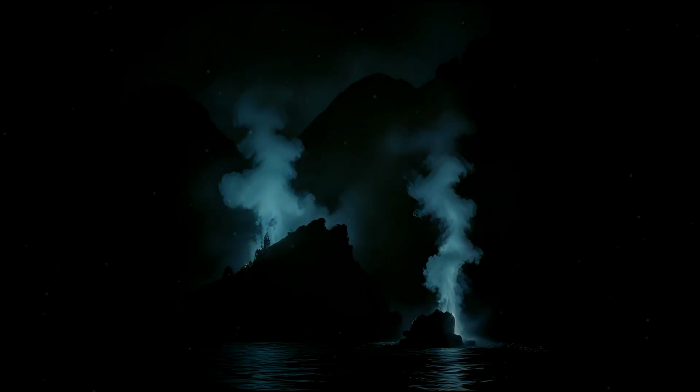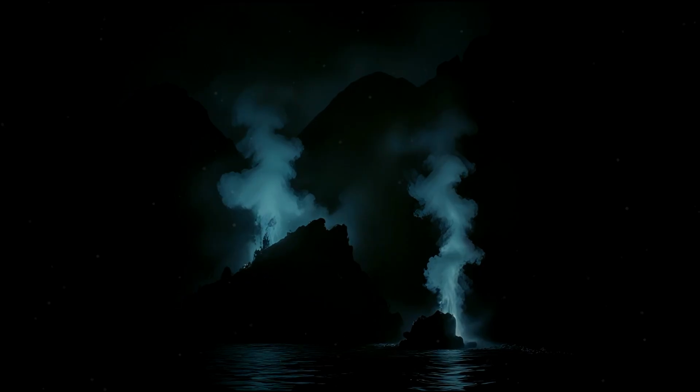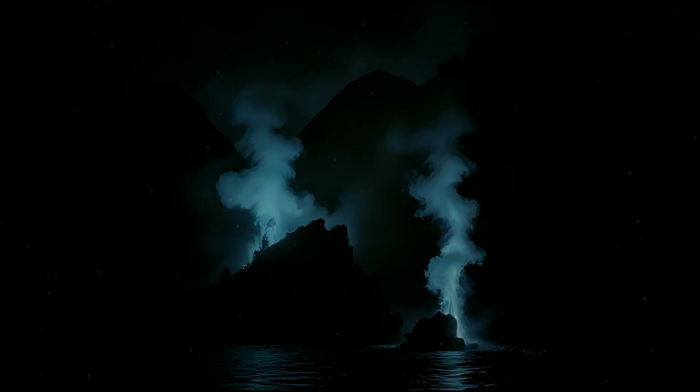Every mouth in the midnight water, from the smallest floating jelly to fish waiting in the unlit deep, is fed in the end by this quiet rain. It is the foundation on which the whole hidden world is built.